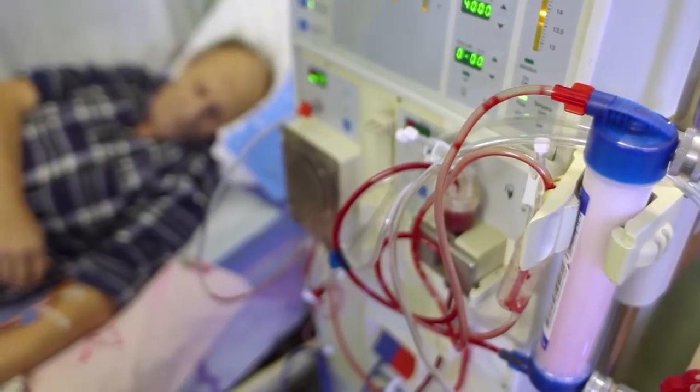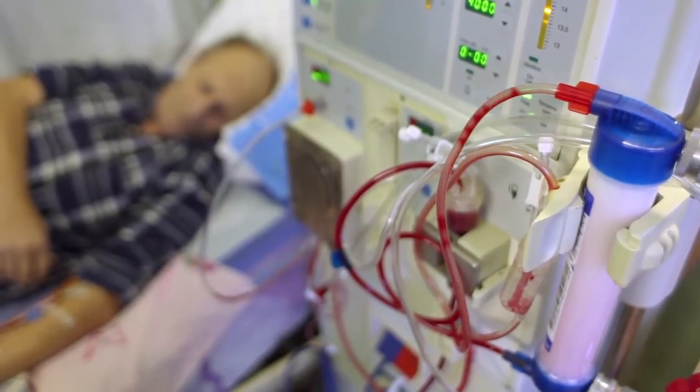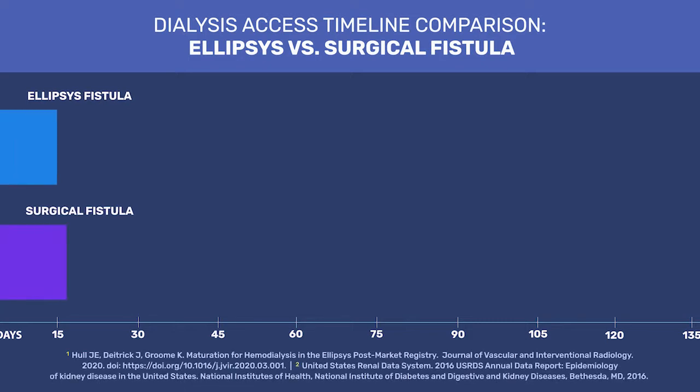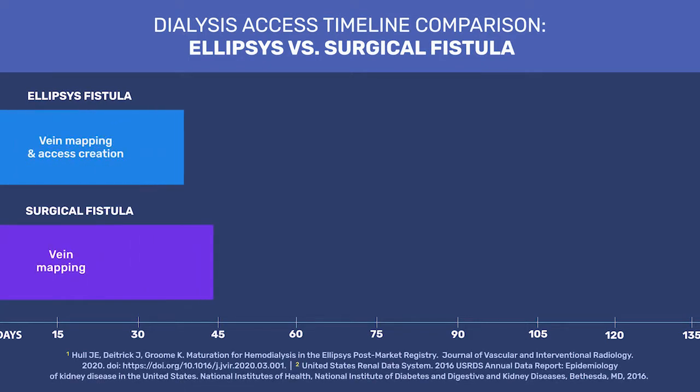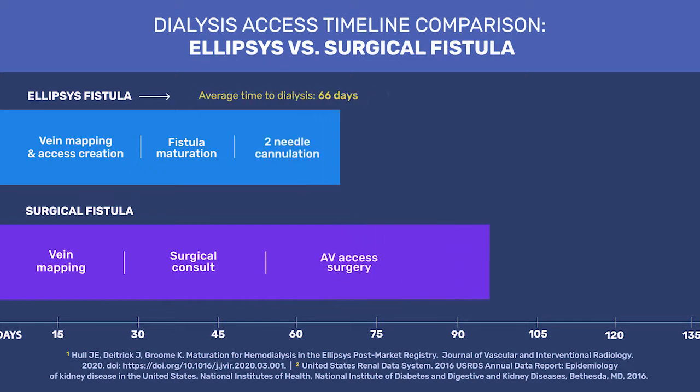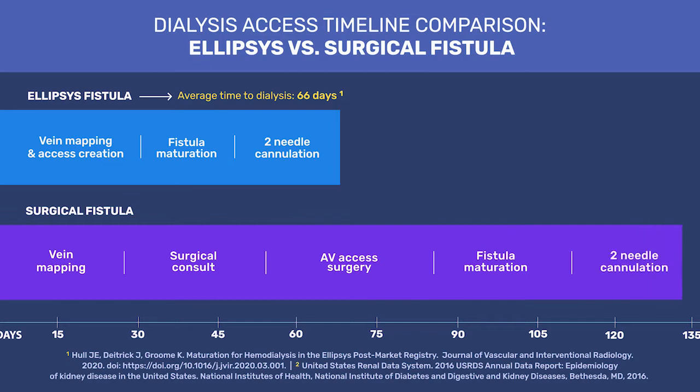And then the second implication that's really important is how long does it take to get a patient on dialysis? In the past, that has typically taken 135 days on average with a surgical fistula. We were able to bring that time down to 66 days so that we're able to provide the patient with the most desired access in about half the time.